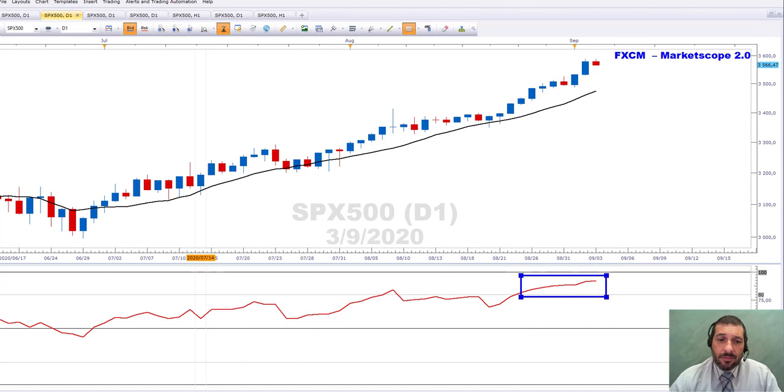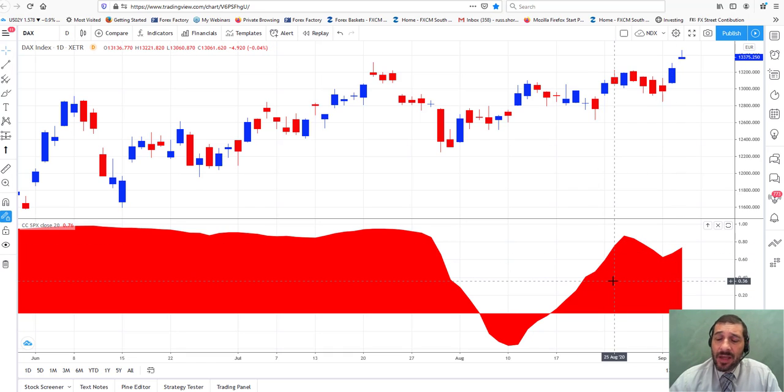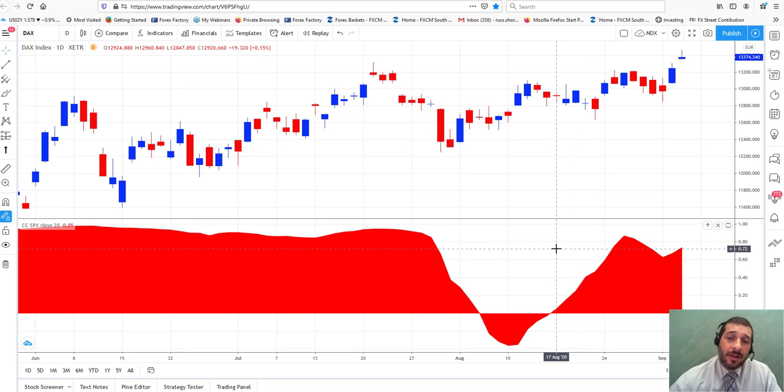Now what we're going to do is we're going to bring up our correlation coefficient, and this is coming from tradingview.com. What you can see is we've got the DAX, so this is the chart of the DAX, and the correlation coefficient is measuring the DAX against the S&P 500, and you can see that it is a positive correlation coefficient and it's moving upwards towards 1. Okay, so there's a fairly strong correlation between the SPX and the DAX. That means that the DAX, although not overbought in and of itself, may be importing short-term risk from the S&P 500 because that S&P is at elevated levels.